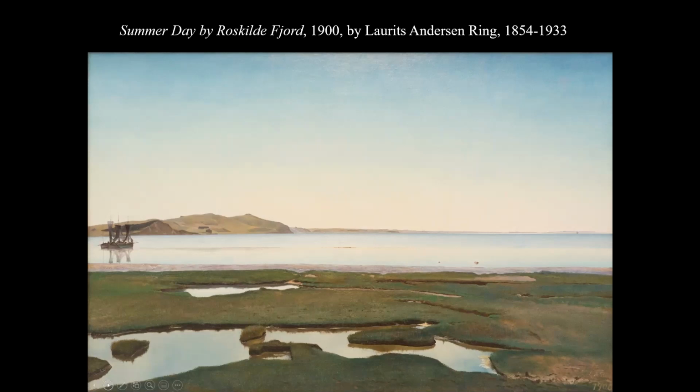More of that later. Laurits Andersen Ring. Please note the different way of spelling Andersen. This is with an S-E-N, as in Hans Christian Andersen. My Andersson is Swedish, S-S-O-N, but unfortunately my husband's family dropped the double S. There are so many Andersens and Anderssons that many of them have to add another place name. So Laurits Andersen Ring actually came from Ring, so he added that to differentiate himself from all the other Andersens in Denmark.